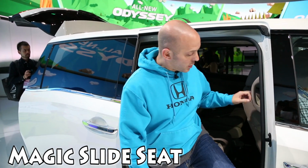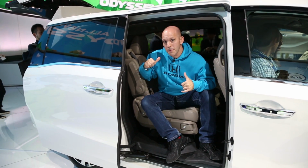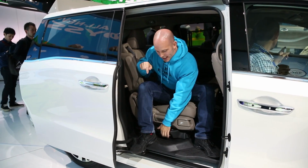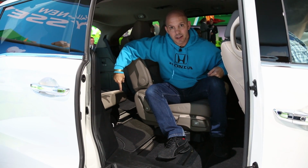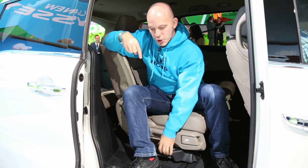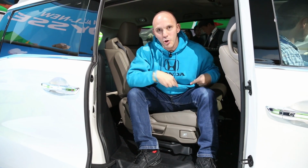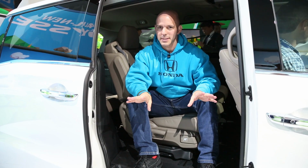Check this out. Now, if you put a baby seat in this seat and you want to move this seat over, this is the only vehicle that you can actually just lift a lever and slide the entire seat over, 5 different positions, and then you can get access to the back seat. So let me clarify what I'm saying here. A baby seat can be attached to the seat, and the seat could then move without moving the baby seat. How cool is that?